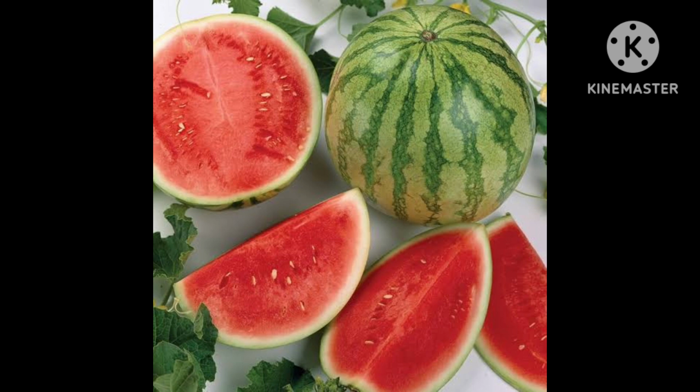And what is the ratio of glucose and fructose? The fructose to glucose ratio is 1:0.55. You can also say 0.5, but the exact value is 1:0.55. This is the ratio of fructose and glucose present in watermelon. Means fructose is found in more quantity and glucose is found in less quantity.